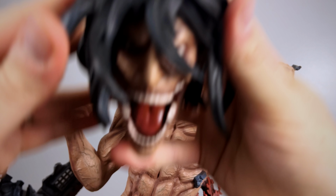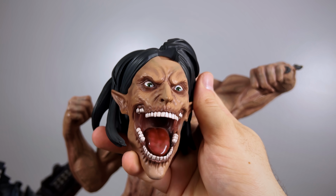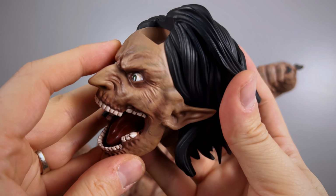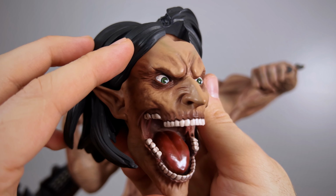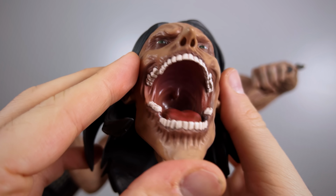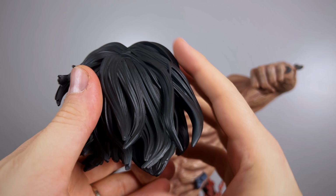Alright, so let's take a look at Eren's head sculpt. This was sculpted with 2 different pieces. That hair piece comes off and looks extremely creepy and weird, but I had to remove it so we can look at all the details. The eyes on this are just crazy looking. One thing I kind of wish they did is had some type of option where you could make his eyes glow green. I always loved how that looked in the series.